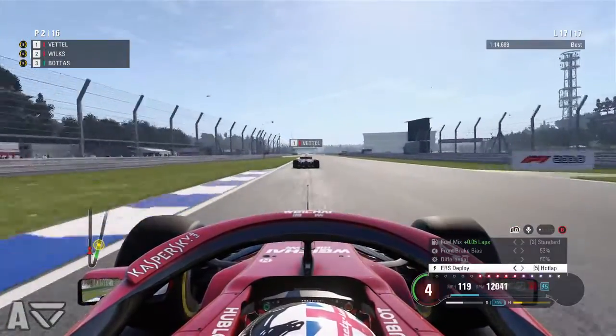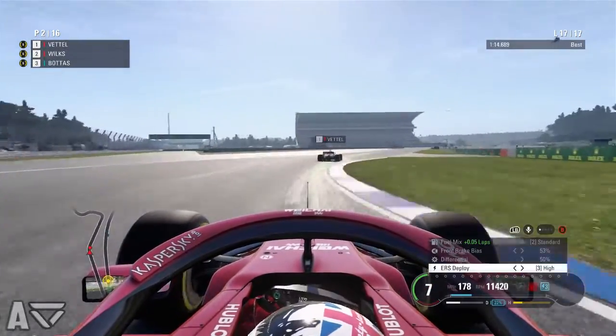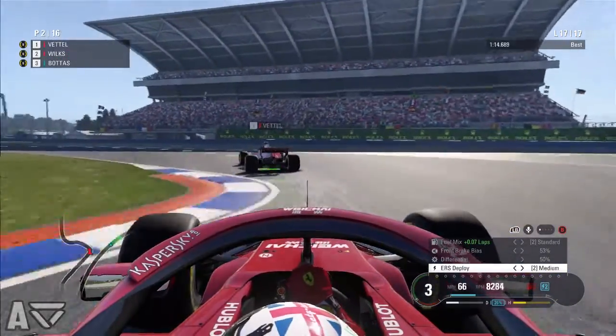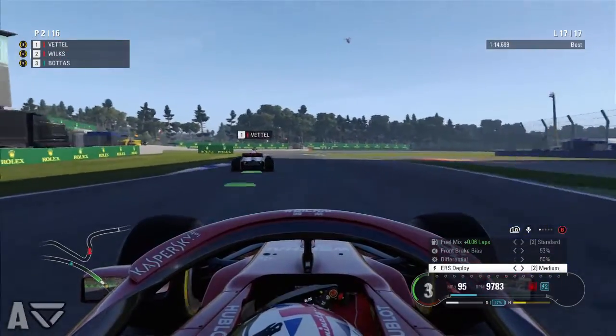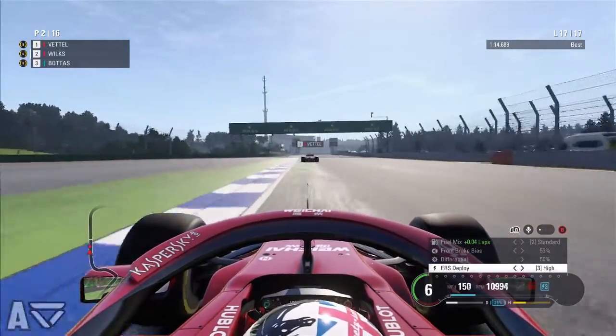Maybe on the run to the Mercedes corner, but no, Vettel must have used his ERS on the exit of the hairpin, because he's just so much quicker than us out of there. And yeah, sure enough, we're just too far behind. We have a little lockup. We are pushing so hard at this stage, trying to do anything that we can to take this victory.